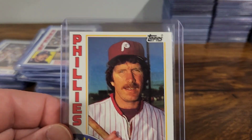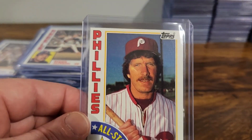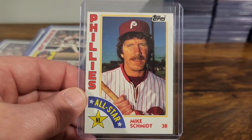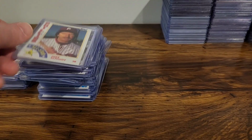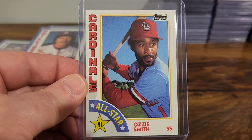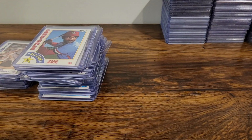I don't know. I'm kind of torn on that. He was a really good player, won 2 MVP awards. I think he just broke down too early. There's Mike Schmidt. He would have been a Hall of Famer for sure if he'd have been able to stay healthy. Dale Murphy. There's Ozzy's All-Star. I would like to get this graded one of these days, or in a graded card for my Ozzy run.